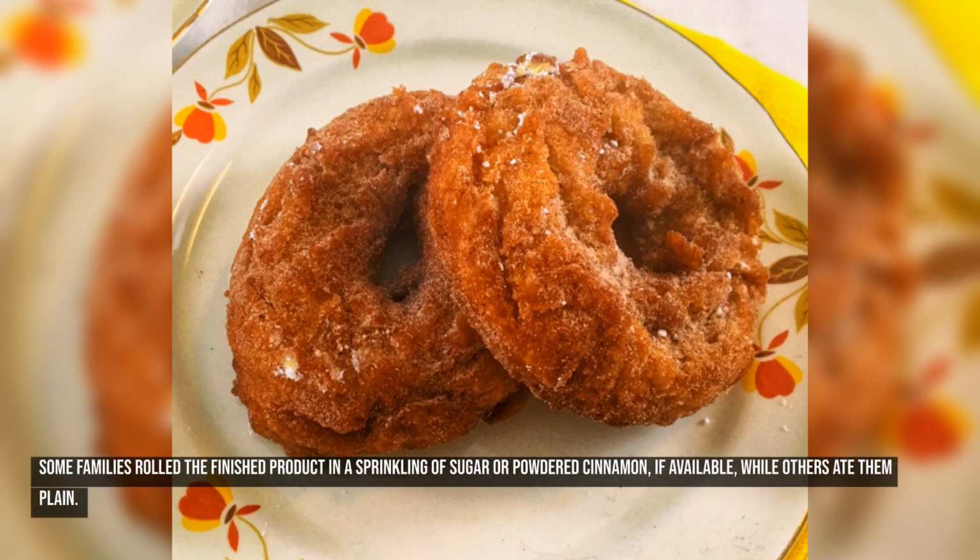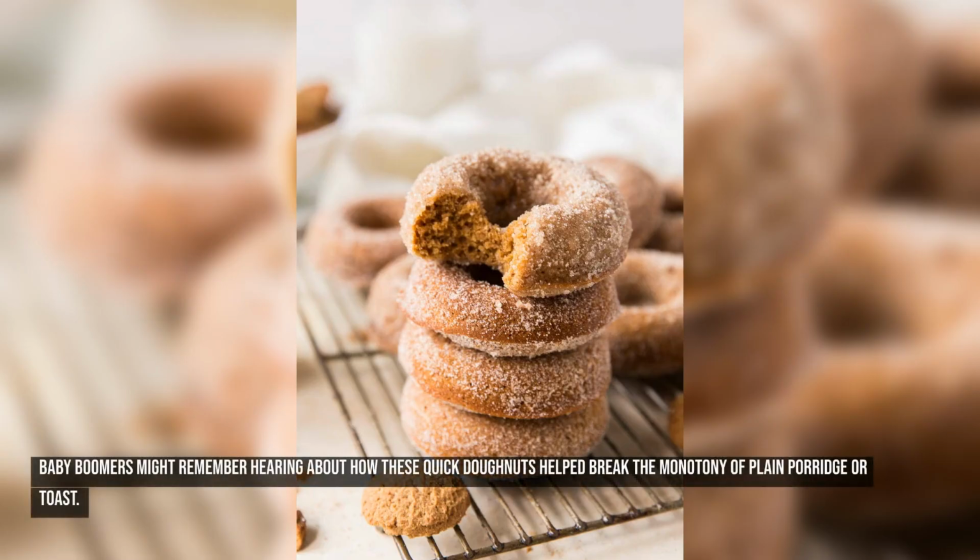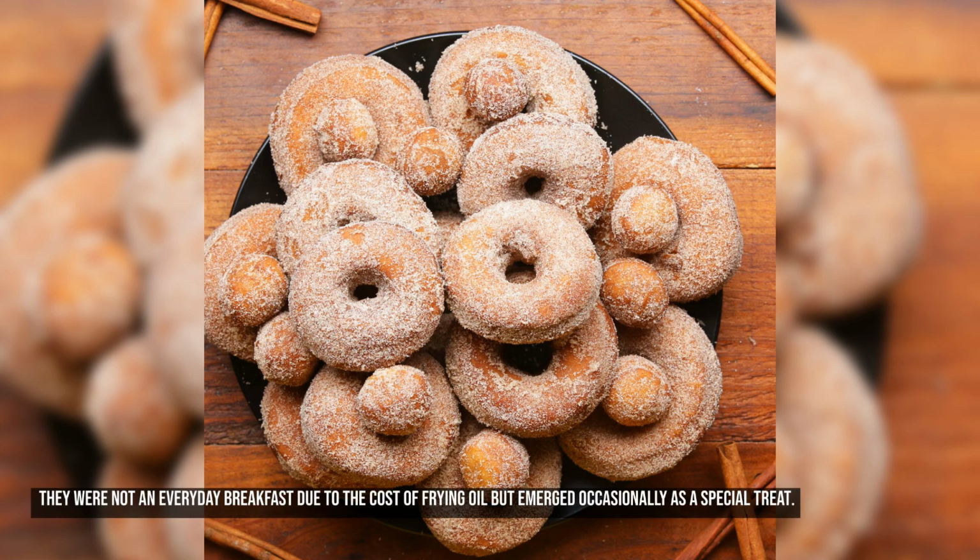Some families rolled the finished product in a sprinkling of sugar or powdered cinnamon if available, while others ate them plain. Baby boomers might remember hearing about how these quick donuts helped break the monotony of plain porridge or toast. They were not an everyday breakfast due to the cost of frying oil, but emerged occasionally as a special treat.